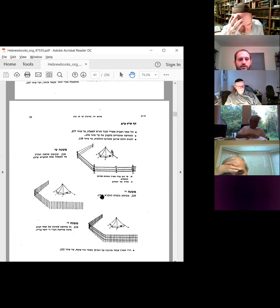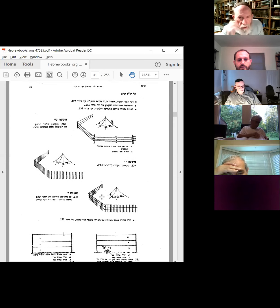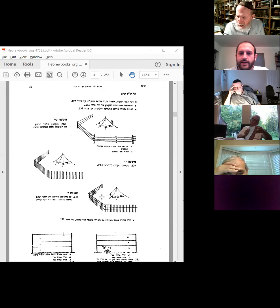Okay, so now the next Mishnah is going to continue with more cases of lavud. This is also relevant if anybody is trying to plan out their sukkah. This is for this coming year. This is relevant for you.